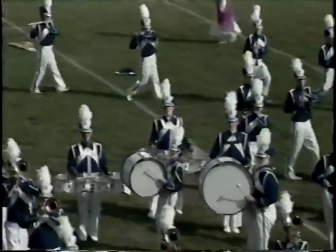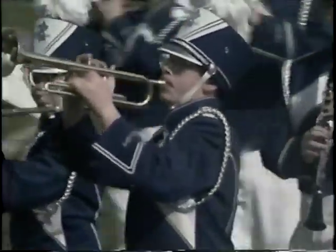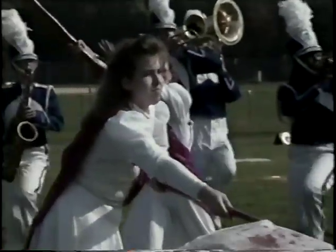The festivities at halftime are being presented here by the Sterling High School Marching Band under the direction of Mr. Robert Basil. Of course, they are performing selections from Leonard Bernstein's West Side Story. Let's take a listen in.